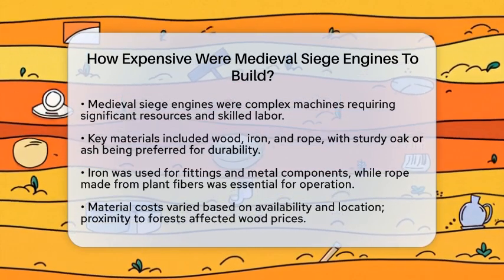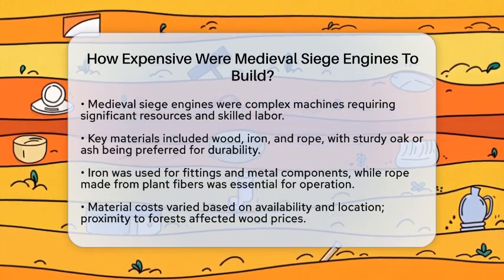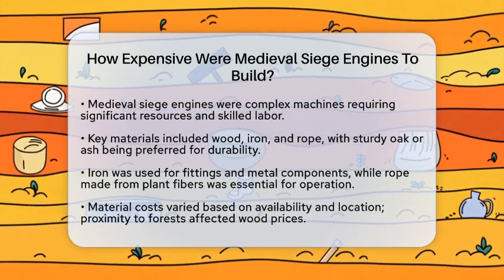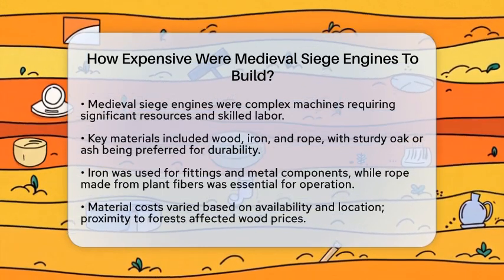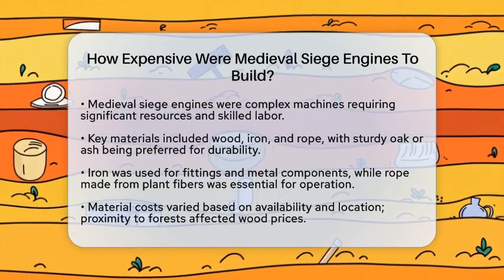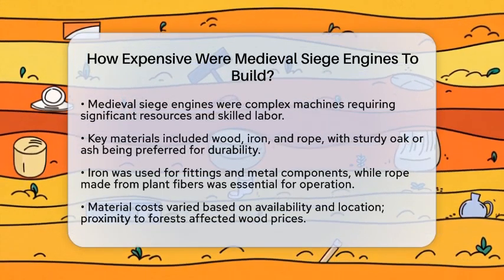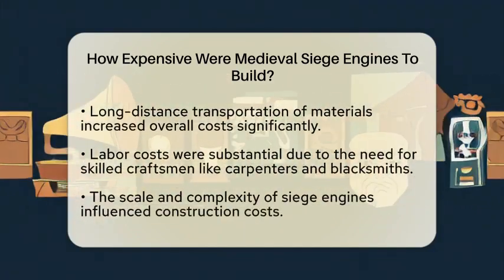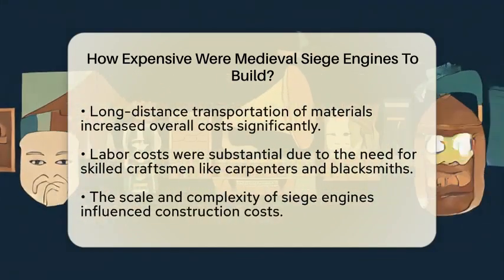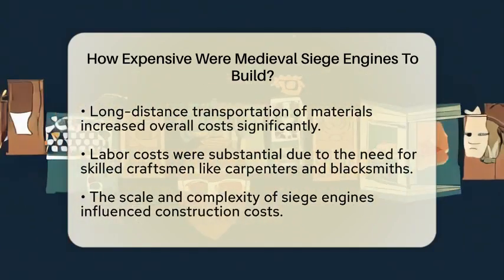First, we need to look at the materials. Siege engines like trebuchets, catapults, and battering rams were primarily made from wood, iron, and rope. The wood used was usually sturdy oak or ash, which was essential for durability. Iron was used for fittings and other metal components, while rope, often made from plant fibers, was crucial for the operation of torsion engines. The size and type of the engine directly influenced how much material was needed.